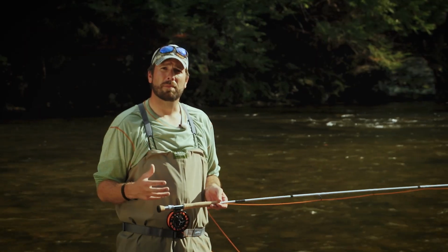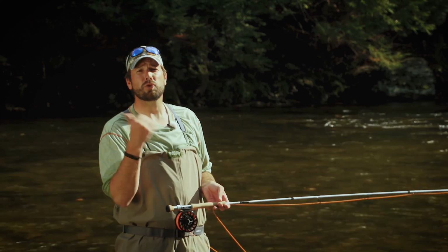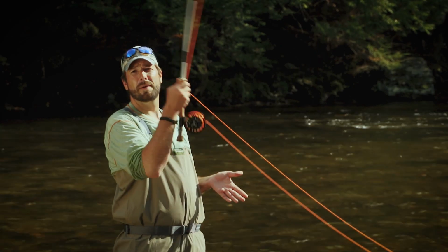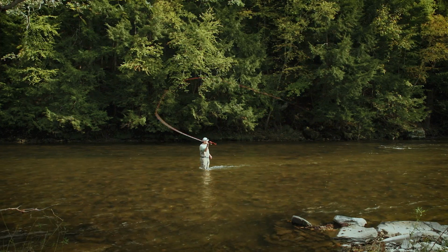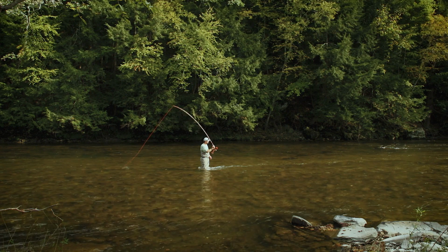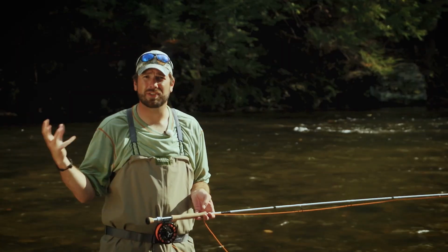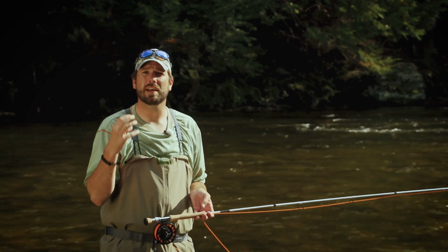The third most common casting mistake is probably going too far back with the rod. Starting with that rod tip nice and low, coming up and then down on that back cast. That again is going to send your line down into the water, making that fly probably splat on the water, getting stuck in a tree or a bush, and not creating a nice tight loop.